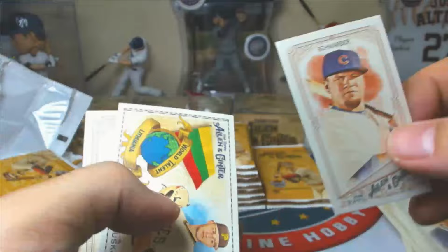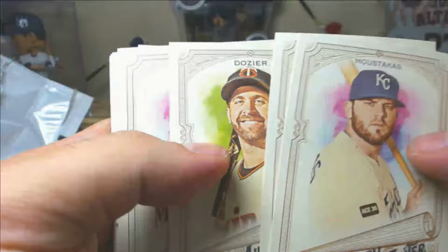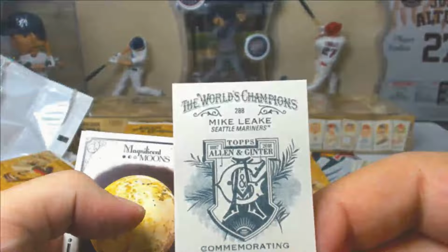Well, took a while. Got you one there. Sorry, Dave. Edwin, high number, SP. Mike Leake, A and G back, mini.